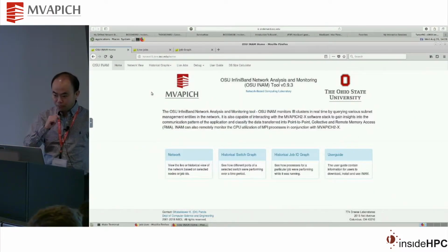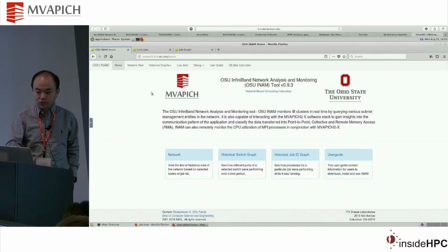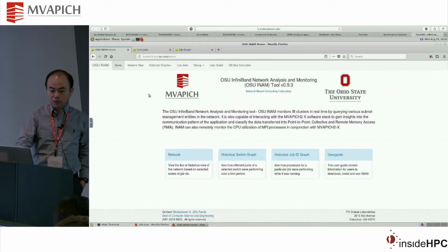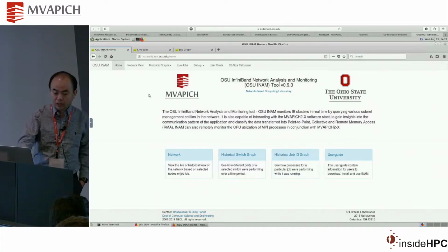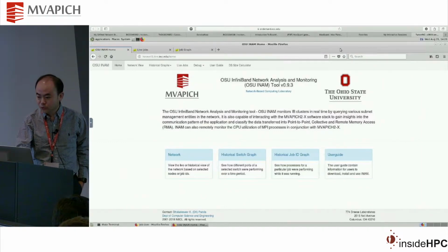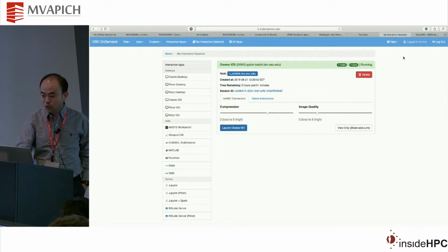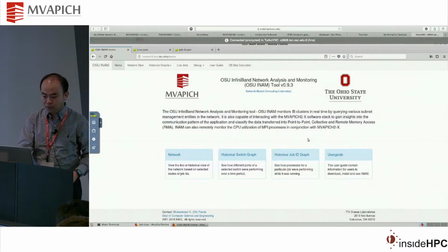Okay, so I'm going to show you the INAM demo that we installed on our clusters. INAM is running on the web server, so we can access it from a regular web browser, but currently it is installed so that it can be accessible only from our login node. So we use our Open OnDemand virtual desktop to open a virtual desktop for INAM. Click here, then we got here.